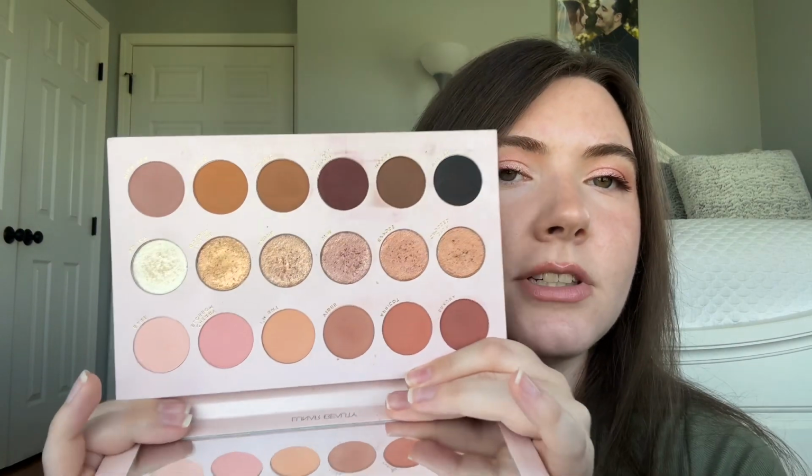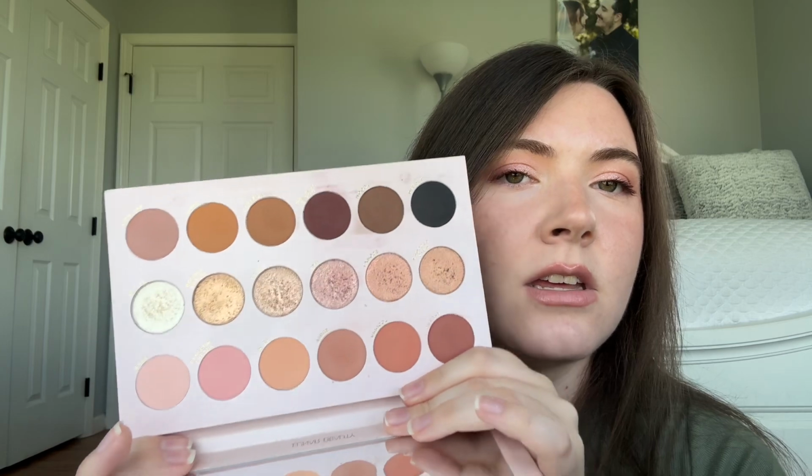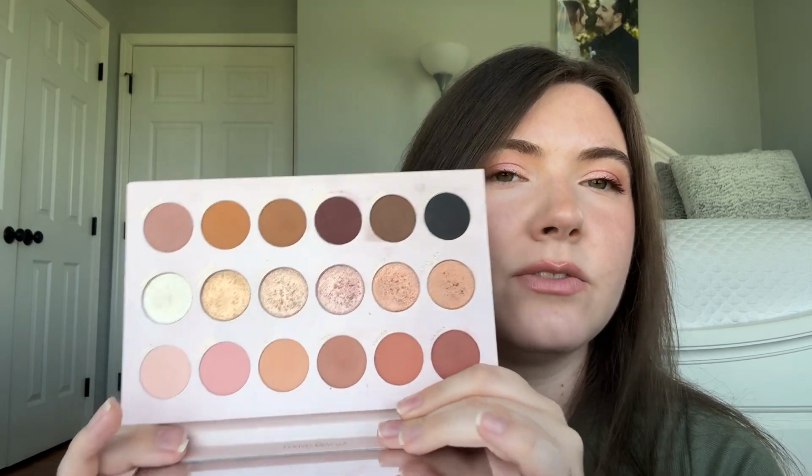I also love the Nude Prism palette by him. Again, the mattes are gorgeous, but the shimmers in this palette are just so pretty. You can even see the reflective tone. They're so wet and glimmery on the eyes. So pretty. I feel like his palettes just deserve more hype.